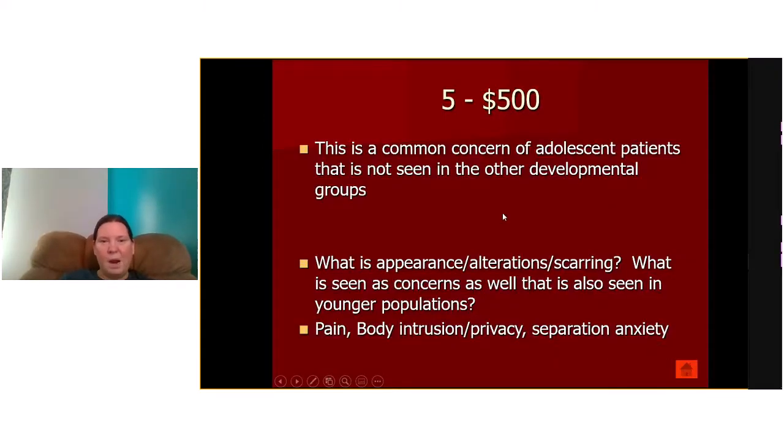There we go. All right, so when we're talking about common concerns of adolescent patients, they are worried about how they look, body image disturbance, things like that. When we're talking about all of them, including adolescents, but also school age, toddler, preschooler, they're all worried about pain, body intrusion, and separation anxiety as well.